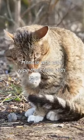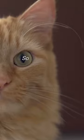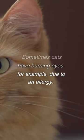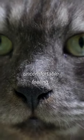Here is why cats wipe their face with their paw. Number 5. Burning eyes. Sometimes cats have burning eyes, for example, due to an allergy. They use their paw to alleviate the uncomfortable feeling.